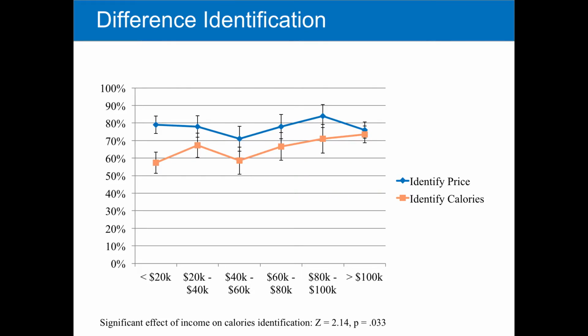But then we wanted to split it based on income group and see if this pattern is different among the different income groups. And so we had these different bins of your income. And we found, sure enough, there's this nice big difference for low-income people. They're way more likely to notice prices than they are to notice calories. But when we look across the whole sample, we see that effect diminishes as your income grows, right? High-income people are more likely to notice calories than low-income people.